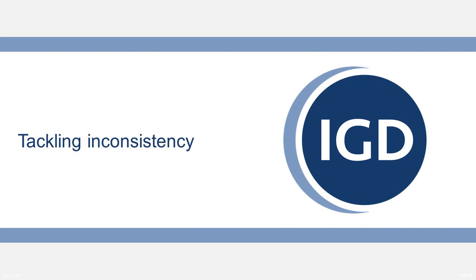So alongside the messages to increase awareness and understanding of front of pack nutrition labels, we also wanted to tackle the issue of inconsistency in presentation of front of pack nutrition labels. And as you'll remember from earlier on, that was a key issue identified in our shopper research. So for that reason, we've also created a solution to help tackle this issue.